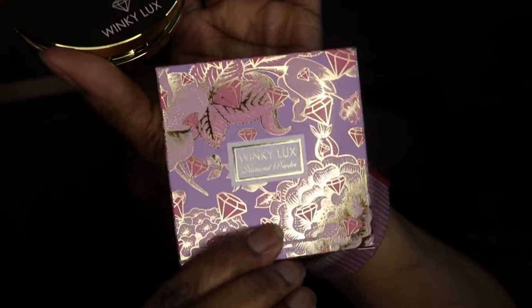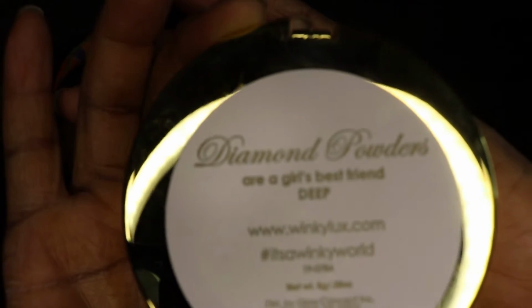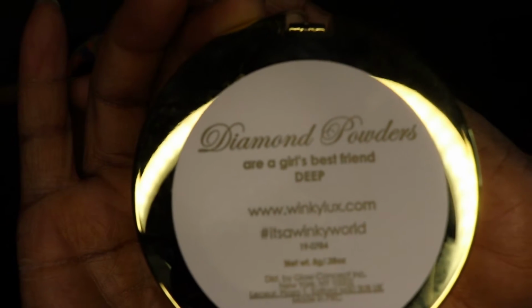the Tinted Moisturizer. This is what the compact looks like. The packaging came in this. I love their packaging though. Let's go ahead and show. Love the packaging, but this is it. And the one that I did get is another shade with deep in it, and it says, let's focus. I can't read that backwards because it's backwards to me. Diamond powders are a girl's best friend. It is deep. So this says deep.